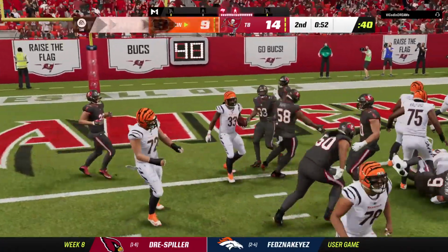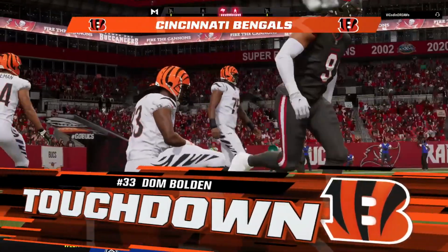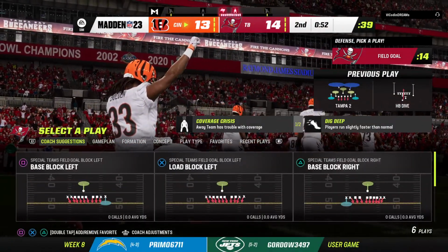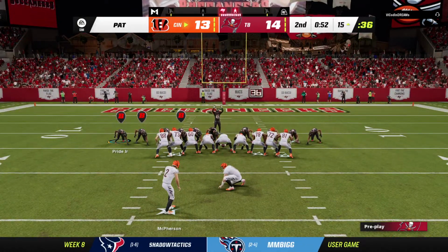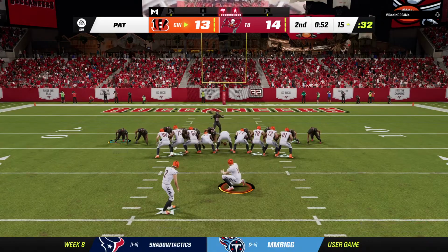This is Boulder, and he bulls his way into the end zone for a Bengal touchdown. A great play there, with his 2nd touchdown of the game, 4th of the year. And the Bengals are an extra point away from tying the ball game here in the final minute of the 1st half.